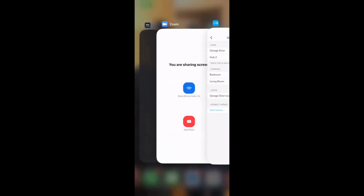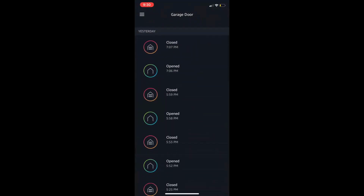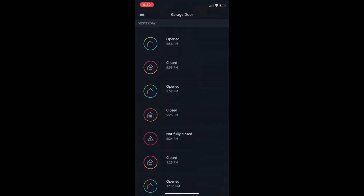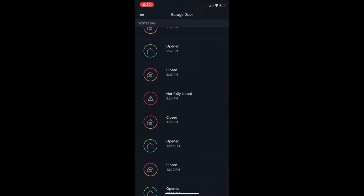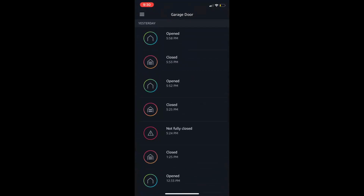I'll show you also real quick the Amazon Key app. It's very simple. There's not much going on here. What this does is it does tell me every time the door opens and closes. I like having this tell me that. The MyQ app also tells me, so you can turn this one off because it's just, like I said, an extra, hey, something's going on. If I'm there, great, I know what it is.